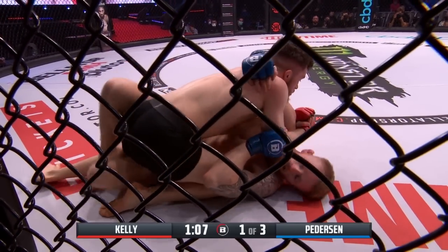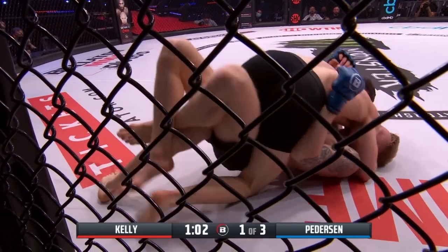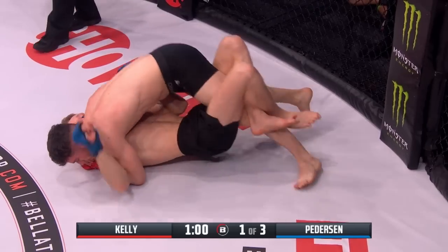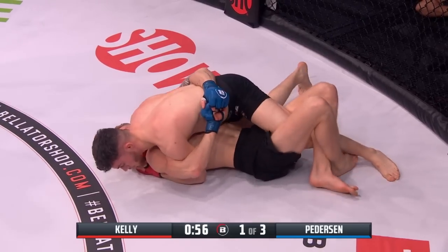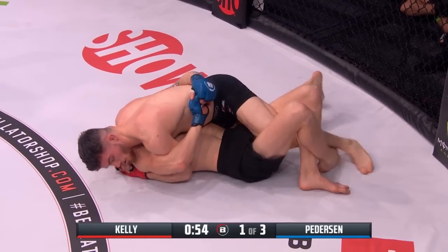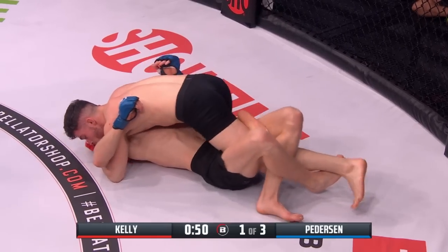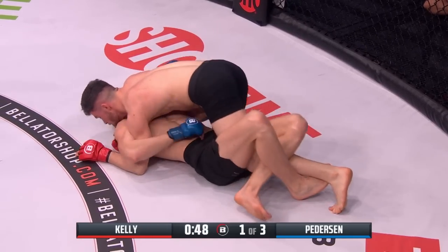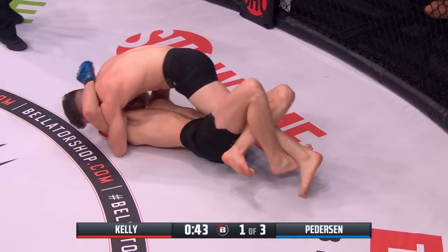An exchange of those short elbows there. I always appreciate when someone like Nathan Kelly's trying to pass, trying to get to that mount, but in the half guard right here, he's dominant. He's landed some real heavy elbows earlier on. You can see the big difference. Look at that underhook, it's now owned by Nathan Kelly, not Pedersen. That's the difference of why he's flat on his back.